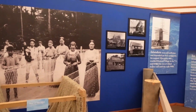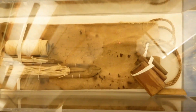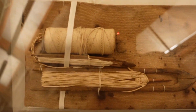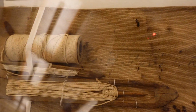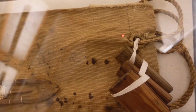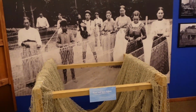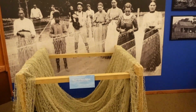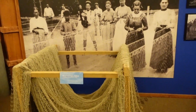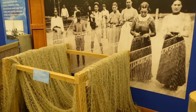Has anyone ever heard of the term ditty bag? Well, here is a ditty bag. It contains net needles for mending the holes in nets and gauges used to measure the mesh size. And this is what ladies and youngsters did back in the day, hand tying their nets and repairing them from their ditty bag.